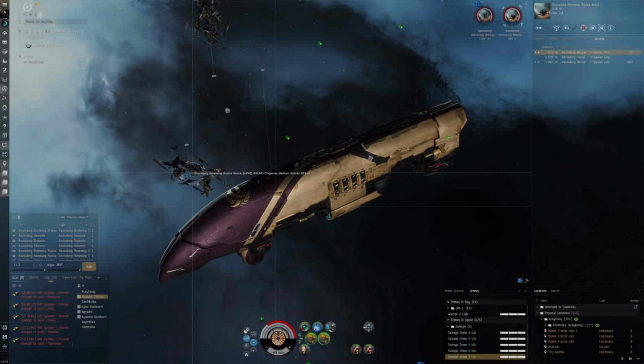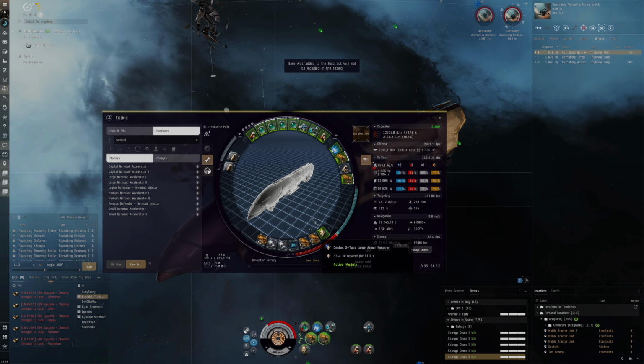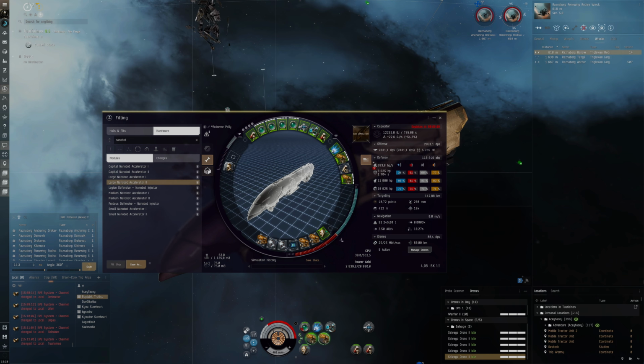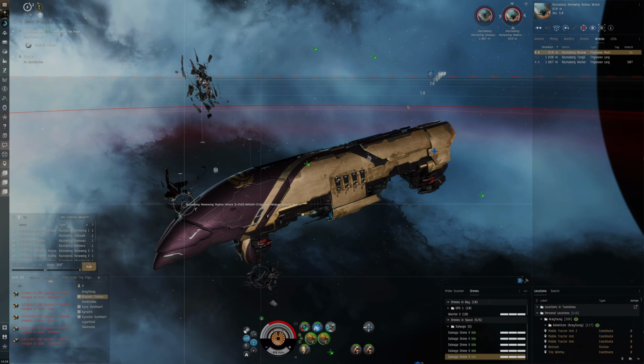An option we could have right here is to replace the rigs with nanobot accelerators, because this will make our armor repair cycle a lot quicker. Because of this, we'll have the delay and cycle time be a lot shorter. The only issue is that these are going to consume so much capacitor, and then we'll also have less capacitor control circuits, making the capacitor even worse. But it could be an option, even if it's not cap stable, because we would have such good cycle times.